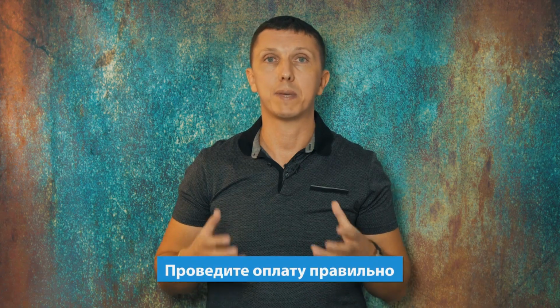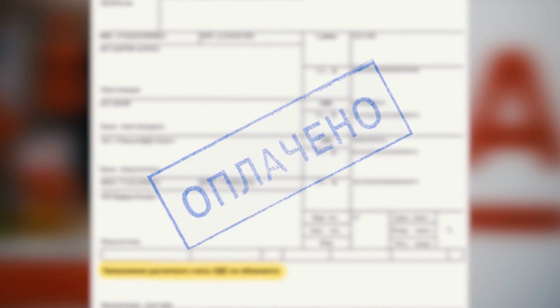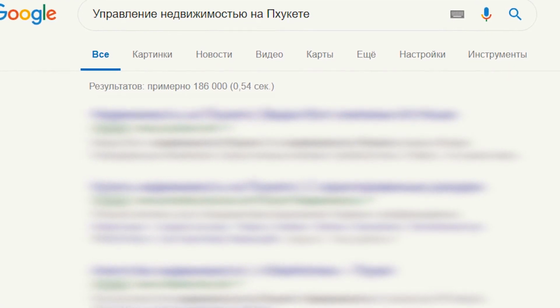The next step is to make the payment correctly. For freehold, payment from abroad is required, as well as confirmation from the bank. In some cases, leasehold can even be paid in cash. Bank transfers are cheaper, but there are some cards that offer cashback. Plan your transfer method to save up to 5% of the amount on exchange rate differences. Decide on management in advance. Think about how and for what fee you will manage your real estate in Phuket. Get information from the agency and do your own research.